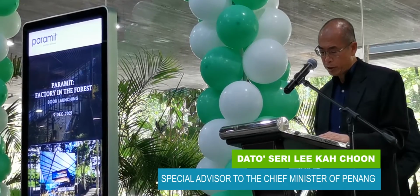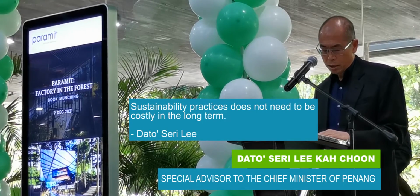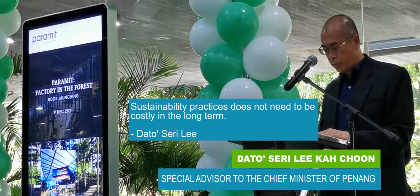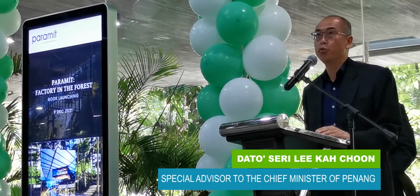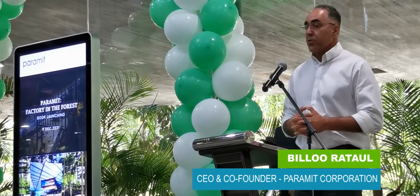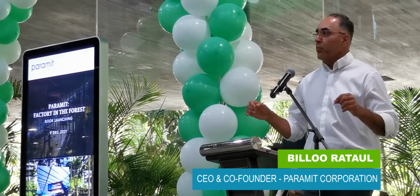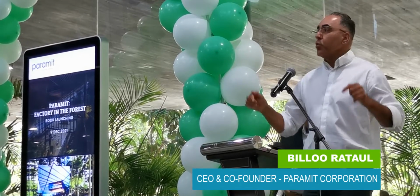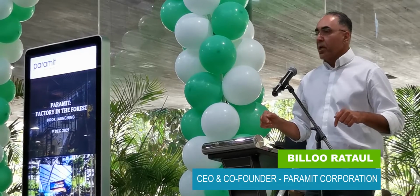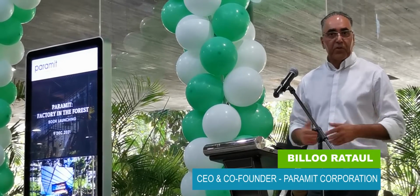Many have come to realization that sustainability practice does not need to be costly in the long term. In fact, it helps in improving efficiency. Key objectives, certainly for me, was what can we leave behind, what can we contribute to this place, to Penang, to Malaysia? What can we do besides simply being here and manufacturing products?